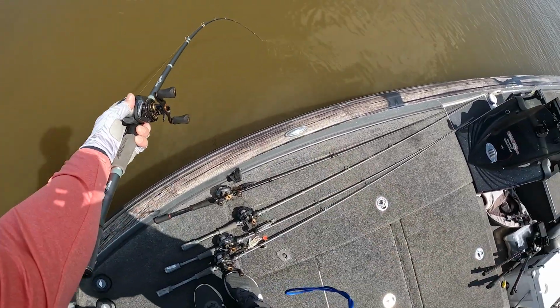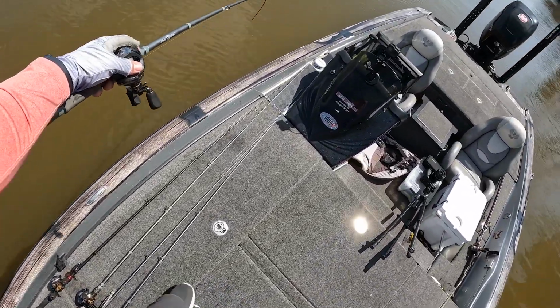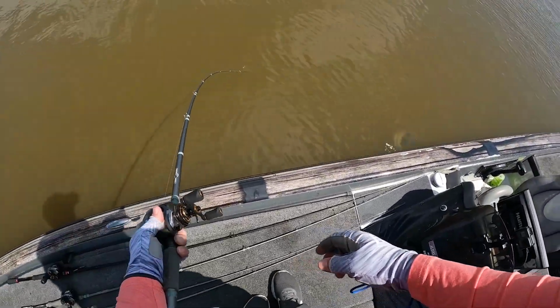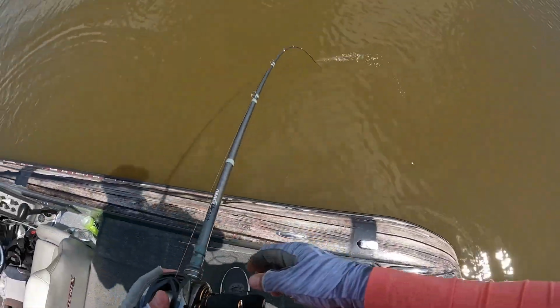Primarily, I'm trying to find rock banks. There's a lot of different rock banks out there in the country. You may have a rock bank in the form of a riprap bank, a man-made bank with riprap rocks or whatever they're called.